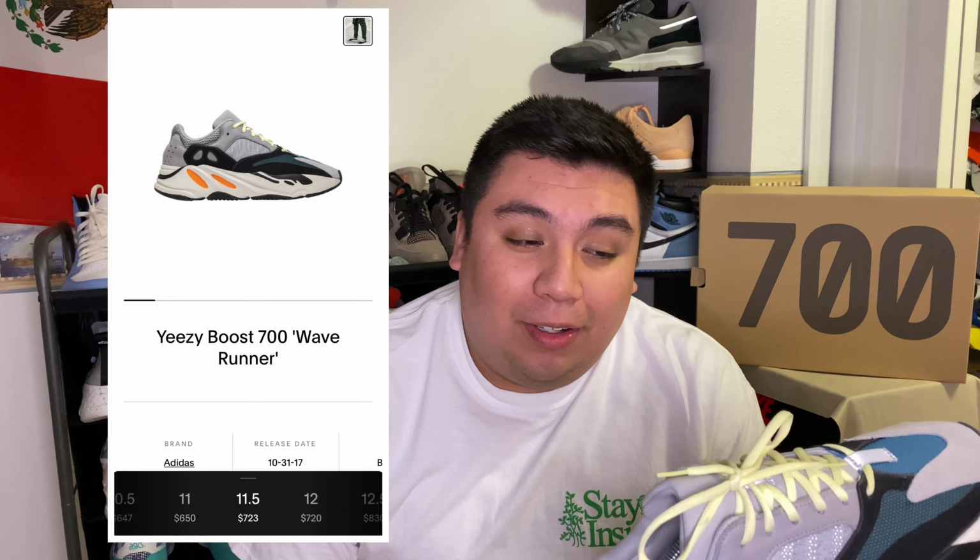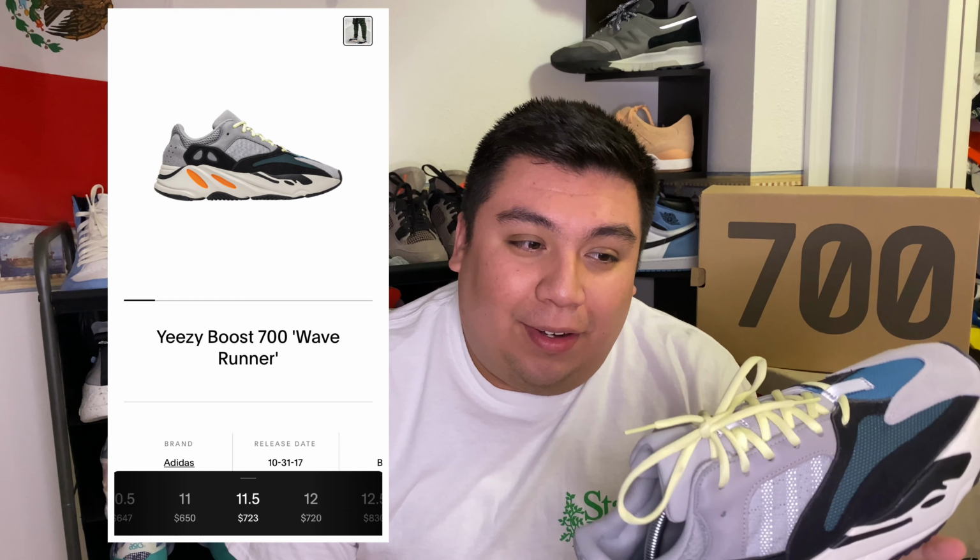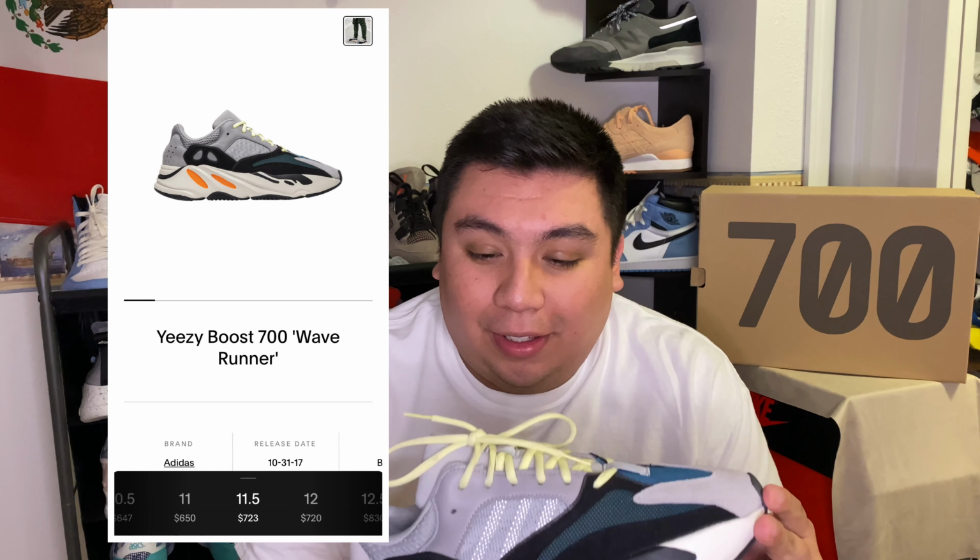I'm actually really happy that there's going to be a re-release coming out sometime later this year. I believe it's August, because I would love to have another pair to put on ice, or maybe just to keep, because the value of these is insane. I actually bought these last year before they skyrocketed, and although last year they were still pretty high, this year a brand new deadstock pair is upwards of $600. So yeah, I'm glad I bought these last year.